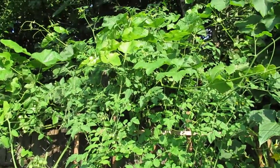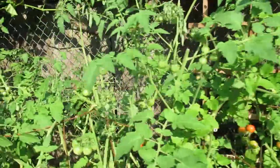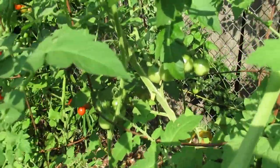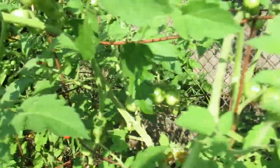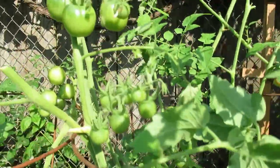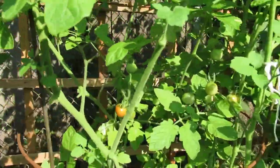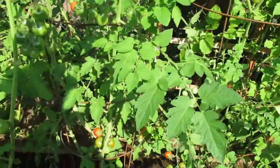But I think my thinking was there are so many tomatoes over here that I really just wanted these plants to start focusing on ripening them up rather than new growth. So yes, they don't look as tall and luscious, but we'll probably get a better yield because of it. So that's fine.